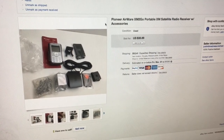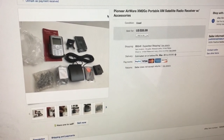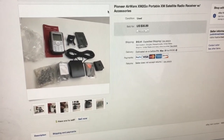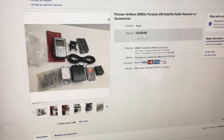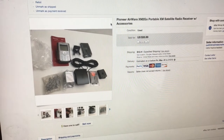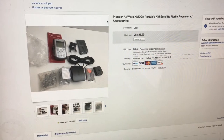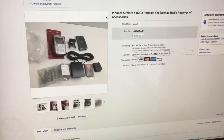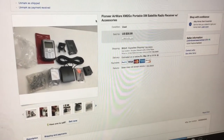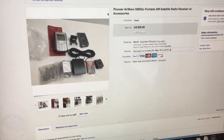So we got a Pioneer XM to go. Portable XM satellite radio. I think this is the one that has like unlimited XM. It's just like integrated into it, if you have all the receiver parts or whatever. $35.99. Sold for asking. I marked it as I paid $2, but I honestly don't remember where I got it. And I probably did pay $2 for it. I think it was in a box, and the box was wet. And I tested it, and it still worked good. So, sold. No complaints. On to the next.